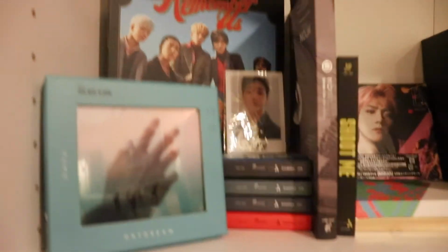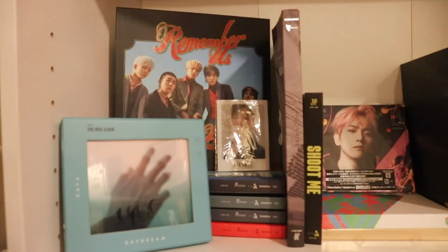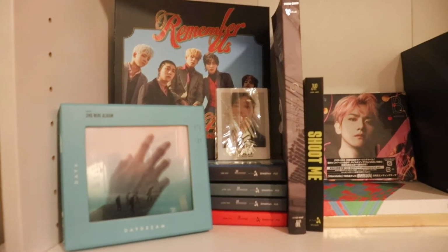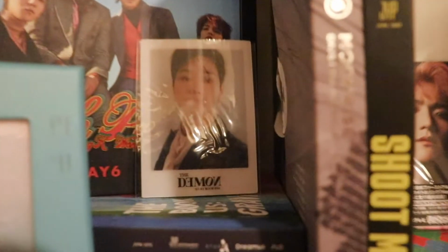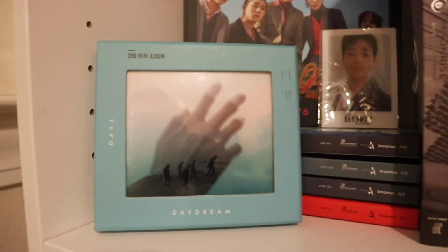To the left here for Day 6, I have, I think it's Youth Part 2, Remember Us, Young K's little pre-order gift from the Book of Us, The Demon. The reflection's kind of bad on it because I did keep the plastic sleeve on it for protection. But then here I have their second mini album, Daydream.